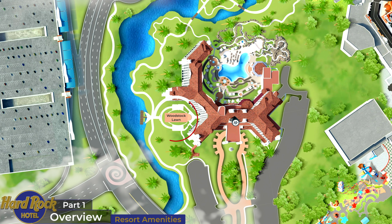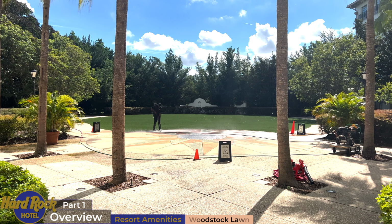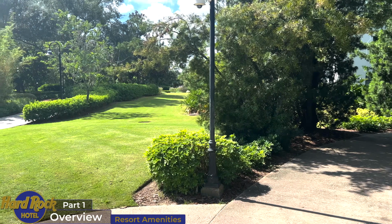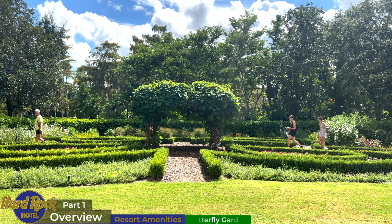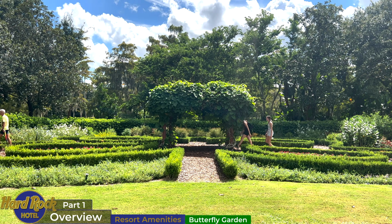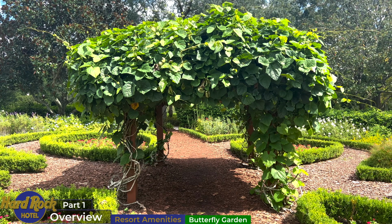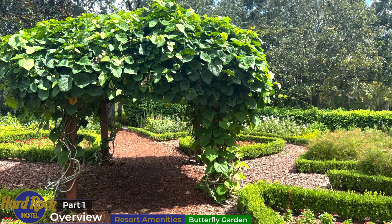Over to the far west of the resort is the Woodstock Lawn, which I believe is used for weddings and corporate events. If we walk around here towards the parks, we'll arrive at the beautiful butterfly garden full of colourful flowers. You can enter through its greenery-lined archway. There's a gazebo and a sign detailing the types of butterflies in the area.